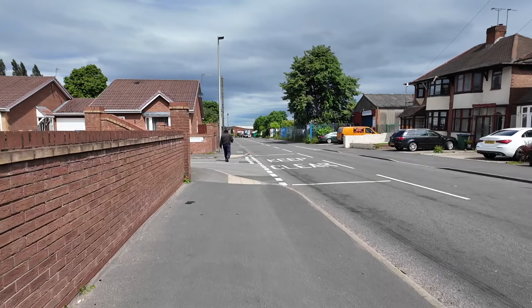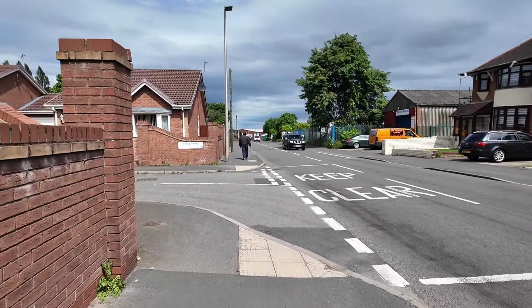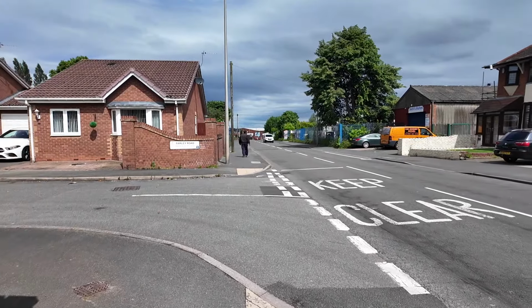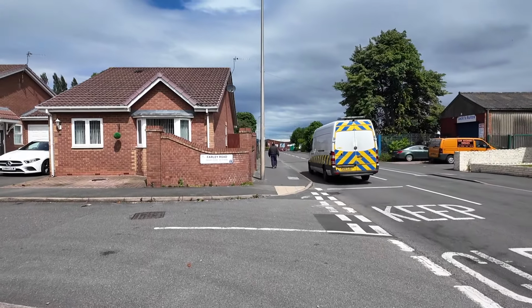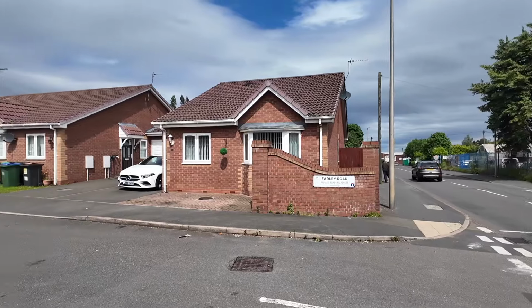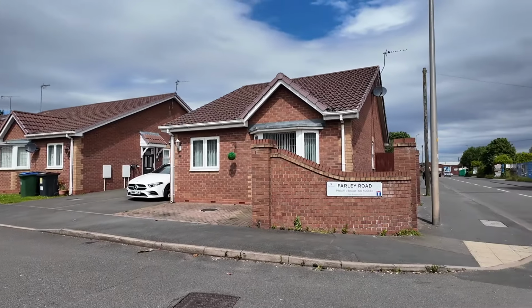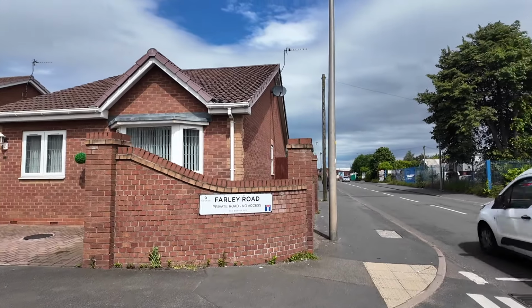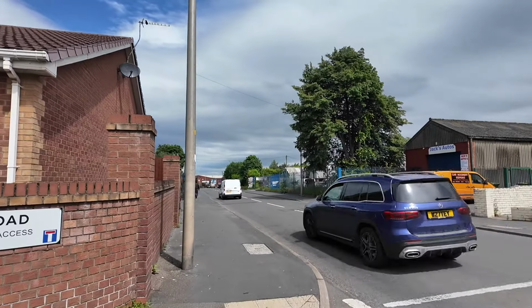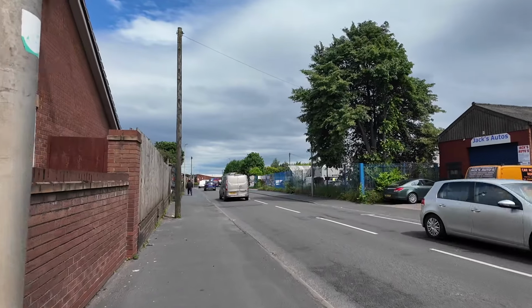Let's finish our tour of the Greets Green estate by just having a walk along here in Oldbury Road. This is another fairly new road. It's called Farley Road, it's a private one, no access. You can see they're all new builds. Again, named after Alderman Farley, the first mayor of West Bromwich. His name crops up in many places in West Brom.